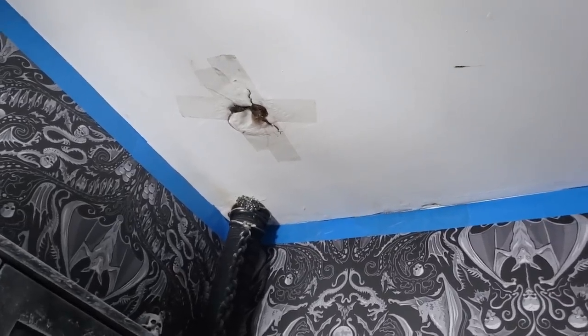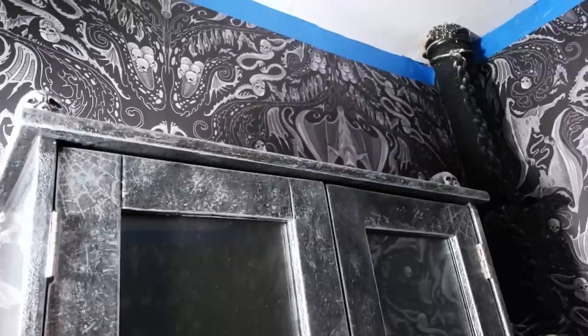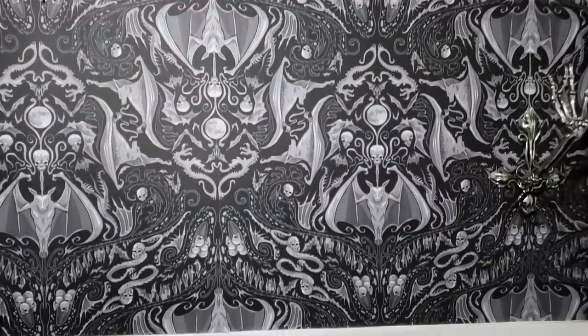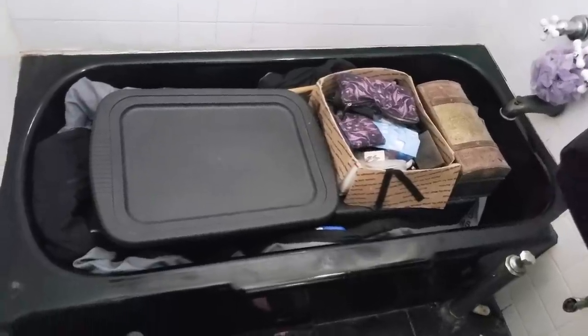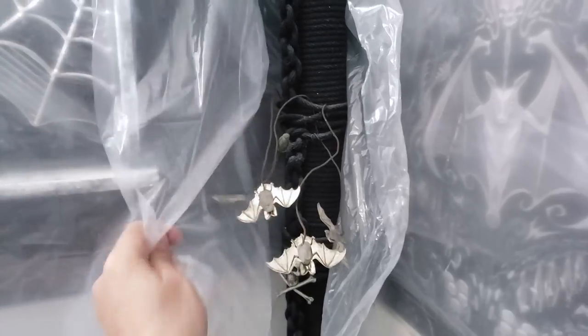Well, how do you do that without ruining that beautiful wallpaper? I covered the top of the wallpaper with blue painter's tape. And as you can see, I emptied all of the cabinets, I got rid of all the decorations, and I took down all of the framed objects from the wall. I put everything in the tub where it would be safe, and then I covered all of the walls with plastic. I covered the bathtub, and I even covered the steam pipe.